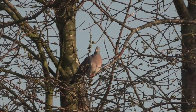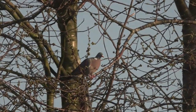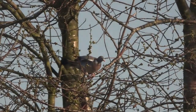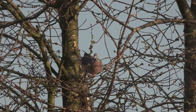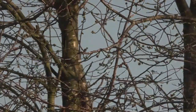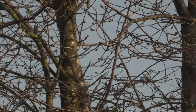It's our 4th most common bird at 5.2 million pairs, just behind the house sparrow, but in terms of biomass by far the largest in number, biomass of almost 5,000 tonnes. So it's just flying off, but just play the call once more so you get used to it.